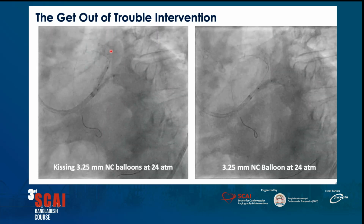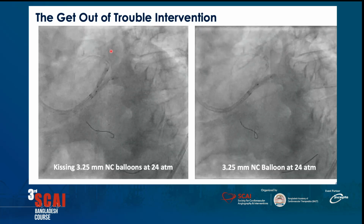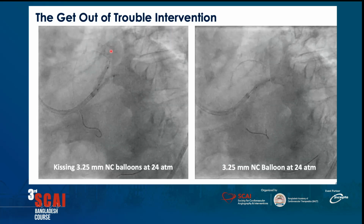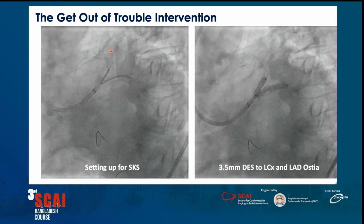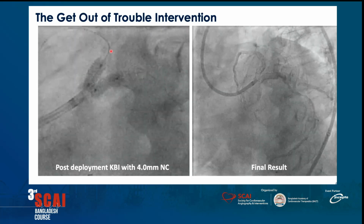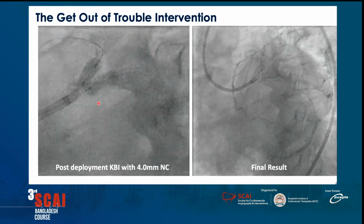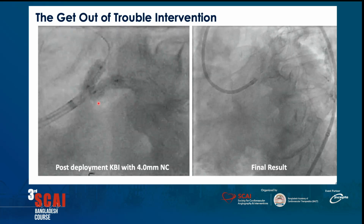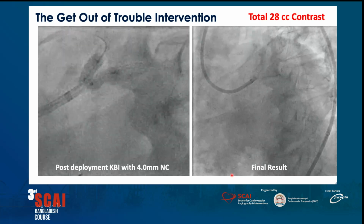And he took very high pressure, 3.2 millimeter NC balloons at 24 atmospheres. And as you can see, these open reasonably well. And then they set up for SKS and they performed SKS with the circ and the LAD. This looks reasonably well expanded, save this tiny little segment here. You're not totally convinced, but you know what? The vessels are open. They're 3.5 stents, post-dilated with a 4.0 NC balloon. This is your final result in 28 cc's of contrast.